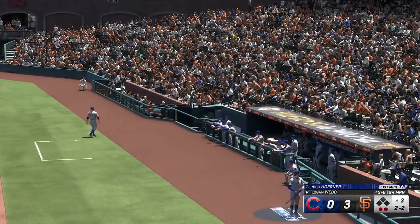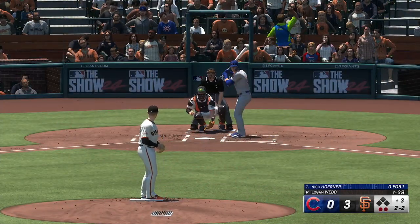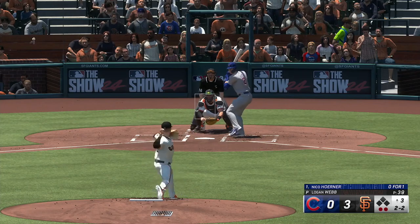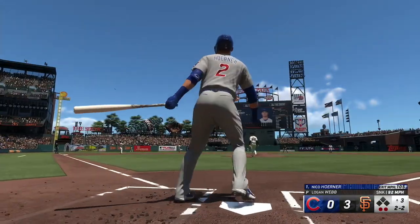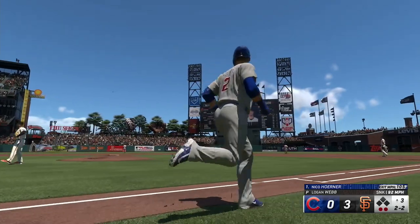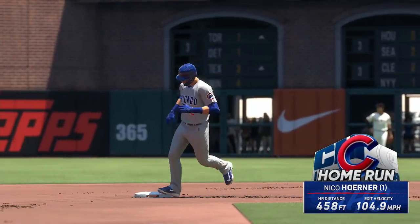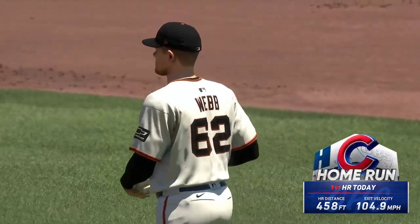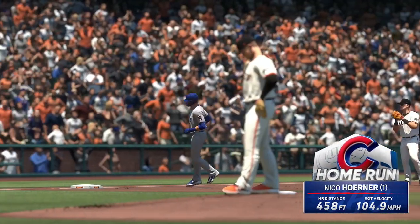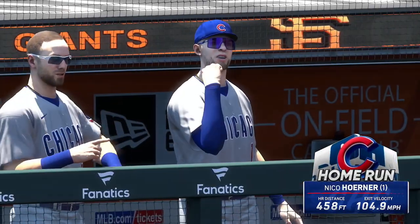That's foul off to the right side, keeps the AB going. That one ripped. Way back there. And that one's gone into the bleachers. A gigantic blast. And they cut into the deficit. It's 3-1. That was blasted. Absolutely. No doubt off the bat.